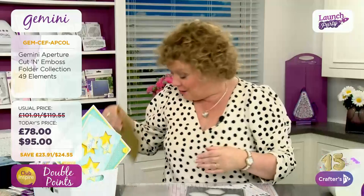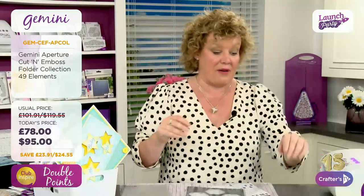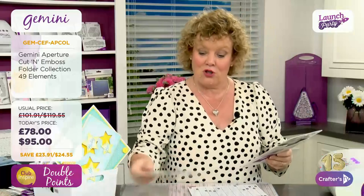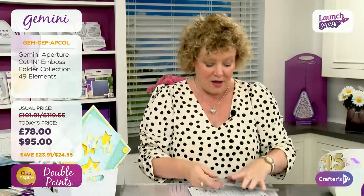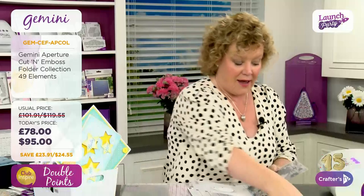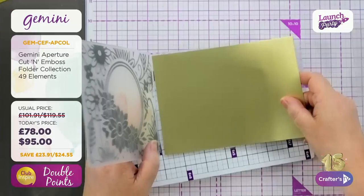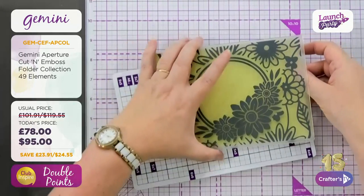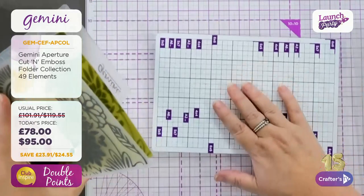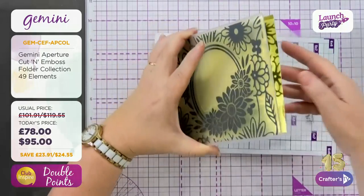One of my favourite designs, let's put that in the bin down there, is this floral one, Jo. I really like this one because I think the florals make a real statement. They're beautiful and bold. Let's use a piece of shiny mirror card this time instead of the matte mirror card. So I'm doing exactly as I did before. I've already tested, so I know what my sandwich configuration is.